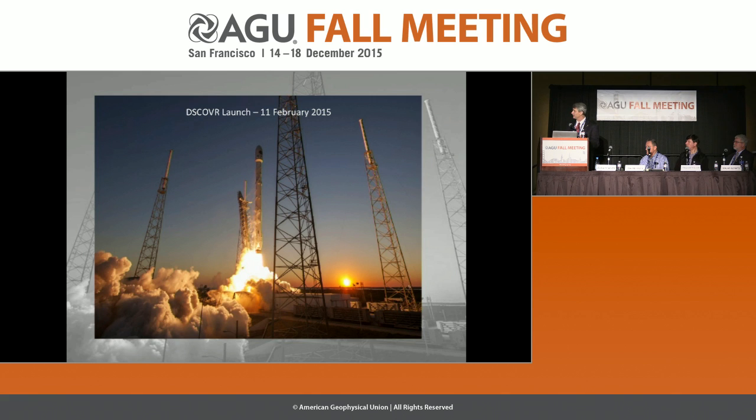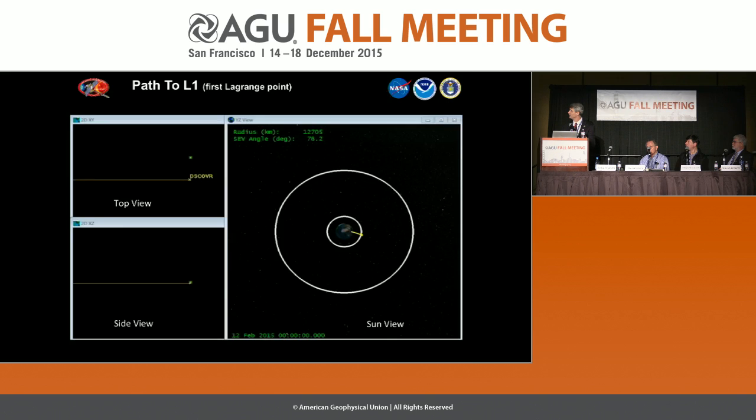So after a very exciting and long day, SpaceX launched us on their Falcon 9 rocket on February 11th of this year and put us on a very excellent trajectory towards L1, and also gave us some very nice photographs as well of the launch. So this is us on leaving the transport erector structure, and then these structures here are for lightning capture, so that if there were a storm, we wouldn't get electrocuted.